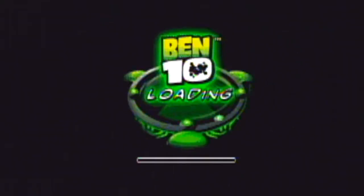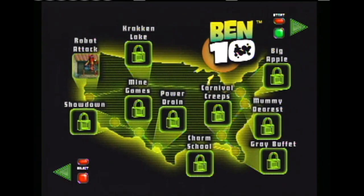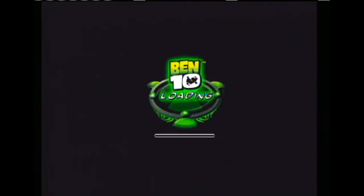Oh, wow, these are the worst loading screens yet. There's loading screens for menus, there's loading screens for levels, there's even loading screens for loading screens. It is still loading. I've been sitting here a while.